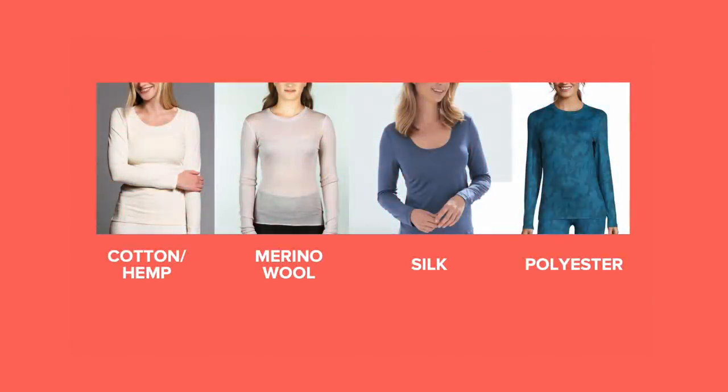And another way to keep yourself warmer is to wear thermal underwear. You can find four types made from merino wool, silk, cotton, and synthetics. The merino wool and the silk one will be the best options for everyday life because these materials are able to regulate your body temperature.